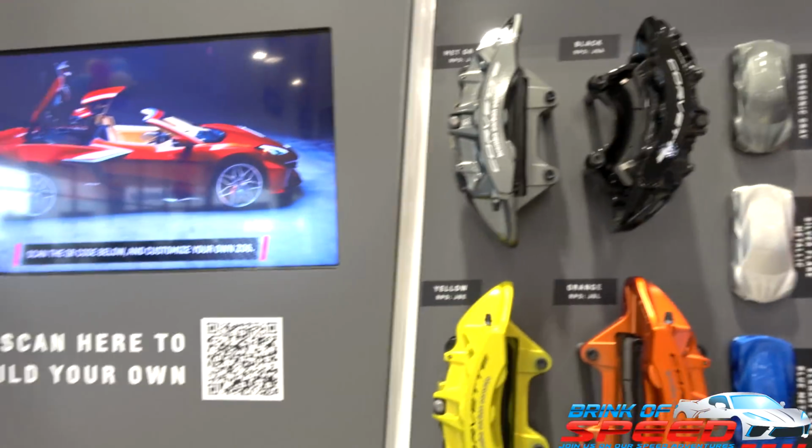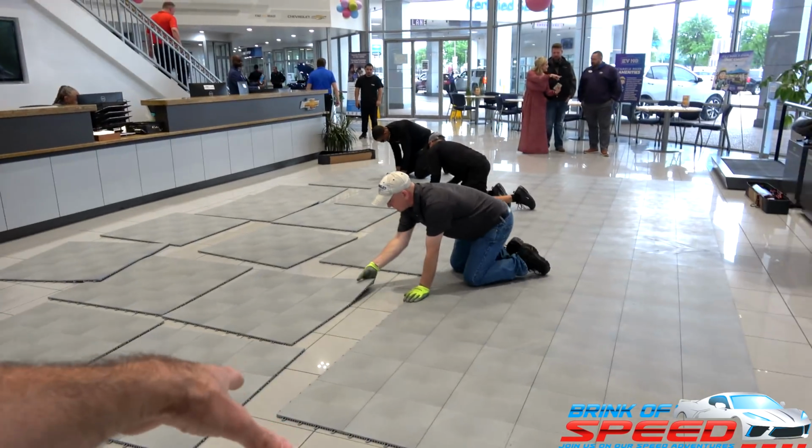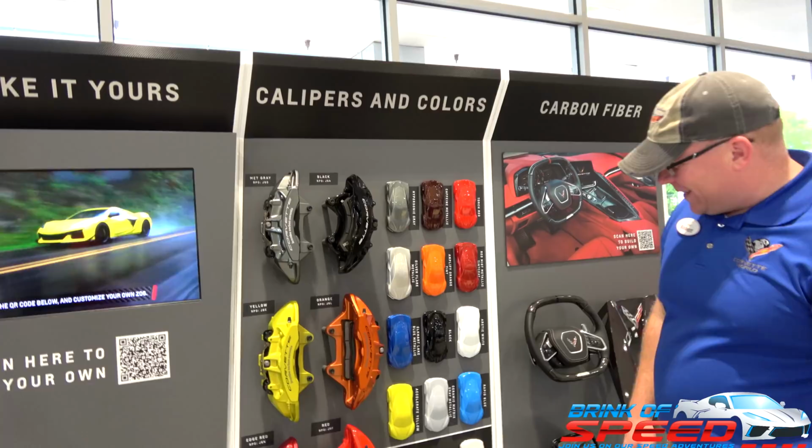Sorry guys, the background noise is they're putting down tiles for the Z06 to move from there over to here for the presentation.